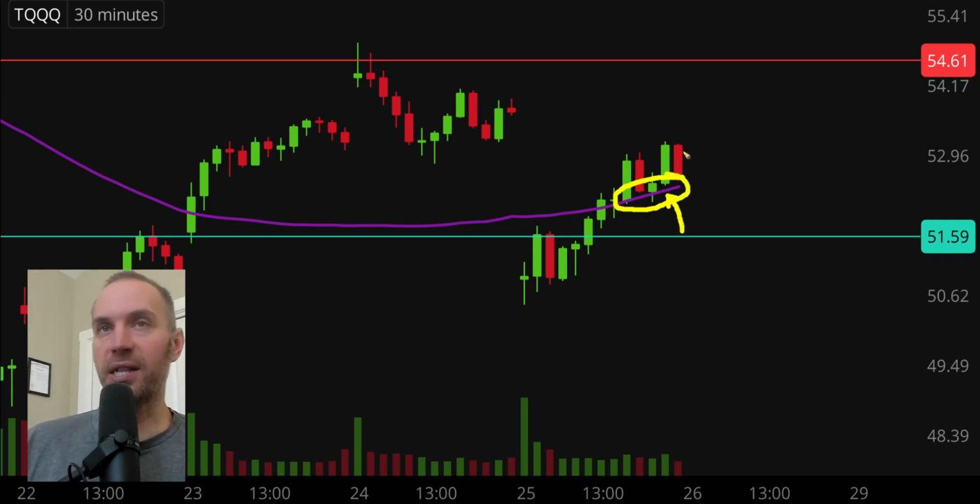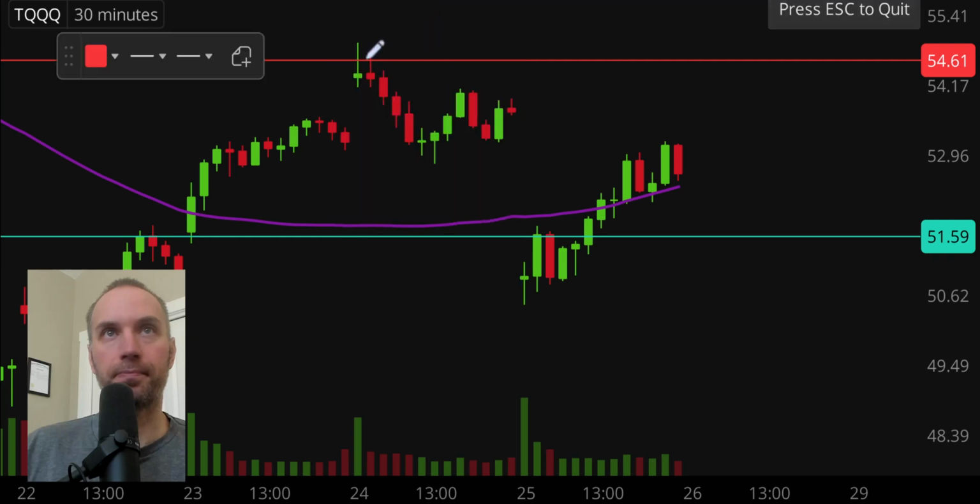But again, even if it doesn't, not the end of the world because 51.60, for the reasons already talked about, is a much more important area of support. In terms of areas of resistance, yeah, still have the level up there, that red line at 54.60. But what I'm curious about now is I want to get a trend line into play.